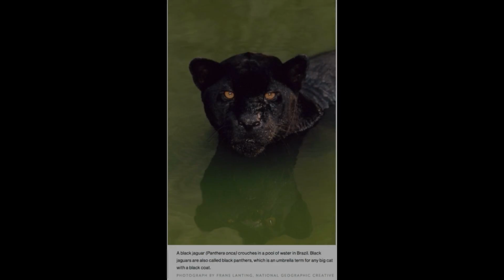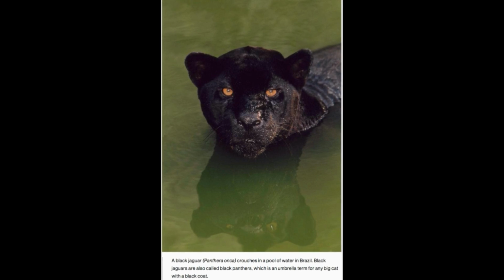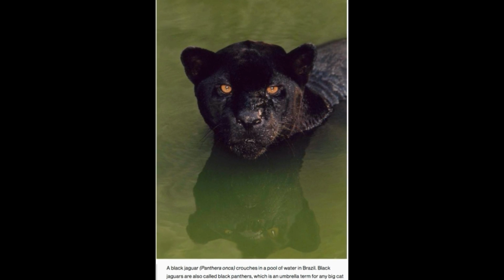A black jaguar, Panthera onca, crouches in a pool of water in Brazil. Black jaguars are also called black panthers, which is an umbrella term for any big cat with a black coat.